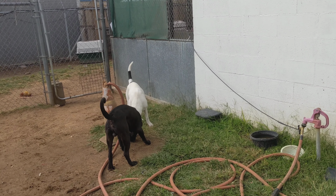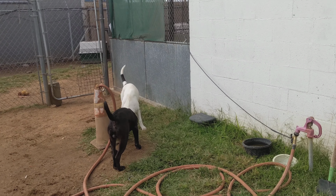With her little hackles up, though. You see them? Yeah, like, yeah. Always. Maybe she has a little ridge back in her DNA.